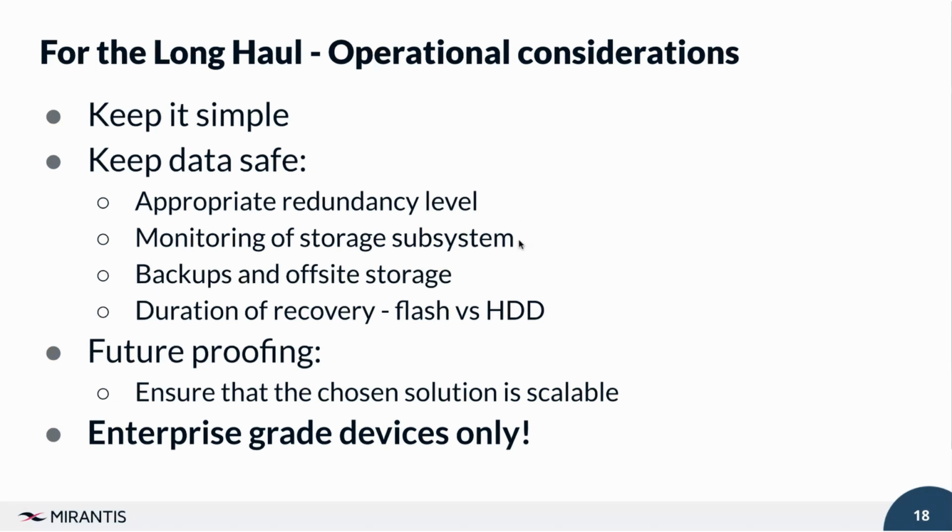Monitoring is also very important. And I see time and again customers that have failed devices sitting in their storage subsystem for days or weeks on end. And this is really not good. Whenever something happens to your cluster, you should be back to your normal state as fast as humanly possible. The risk increases with the length of the downtime.